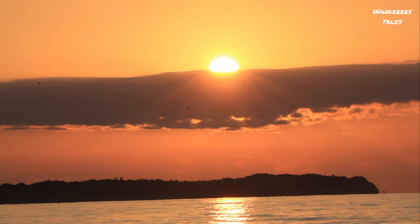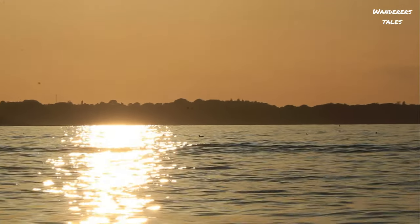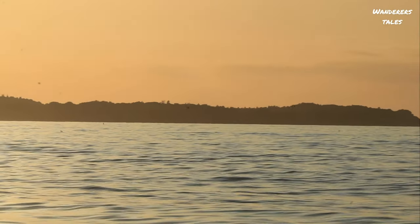So we are waiting for the sunset. Today the sunset is at about 8:30, and the time now is 8:05. So surely sunset is going to hit soon.